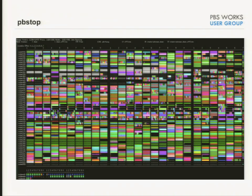And we try to stack those. You can kind of see the colors. It's got a lot of different colors in there. We try to stack those as close together as we can so we can get full utilization of all the cores on the nodes. But this is what a lot of users are used to seeing, actually how busy the system is, and they can actually monitor their jobs using this utility.